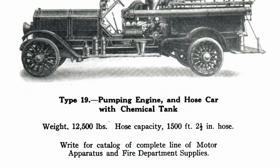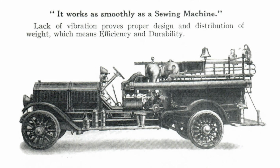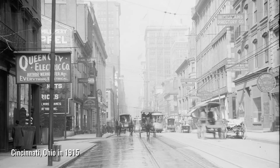But the fire engine story doesn't actually begin in Glendora. It begins in Cincinnati, Ohio, by way of Elmira, New York. Yes, they purchased it from the American LaFrance Fire Truck Company, and the factory was in Elmira, New York. It was prepared to be shown at the fire truck convention in Cincinnati for 1915. It was shown there. It was purchased there by a representative of Glendora.